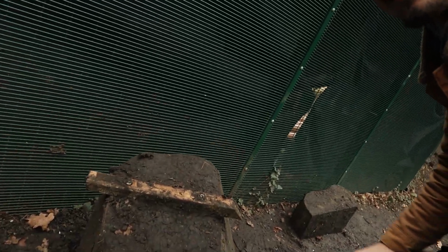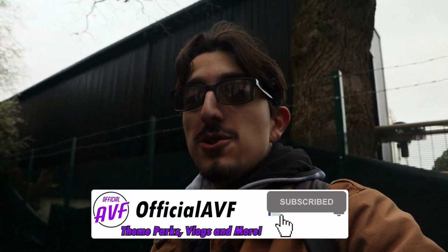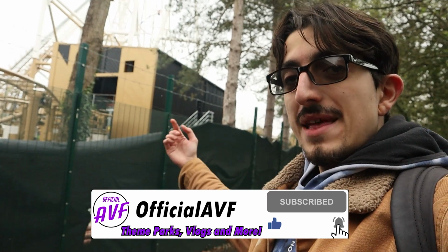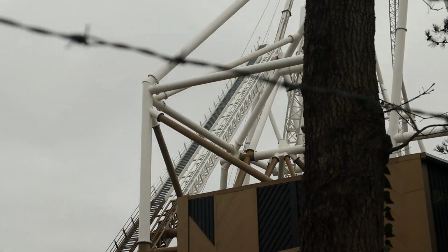Someone has drilled a piece of wood into this tree stump so people can stand on it without slipping off. So whoever did that, thank you very kindly, because it actually helped me get a few shots back there. You can see the exit of the station where the train will come out into its overbank turnaround to then get up to the lift hill. You can see a little bit further, obviously, the start of the lift hill there going up to, well, where it is now.